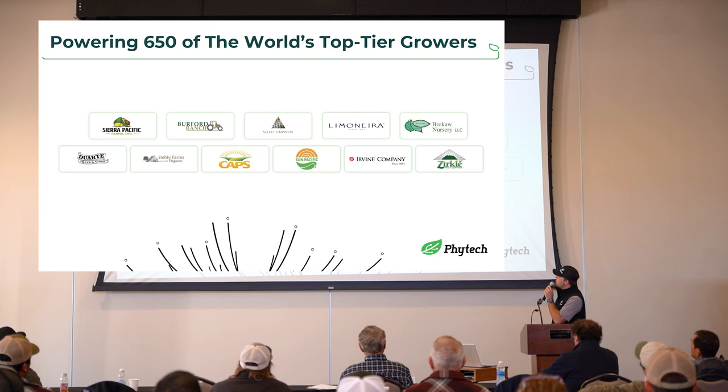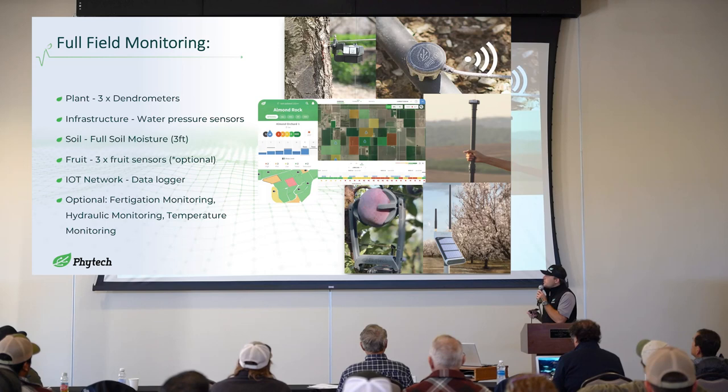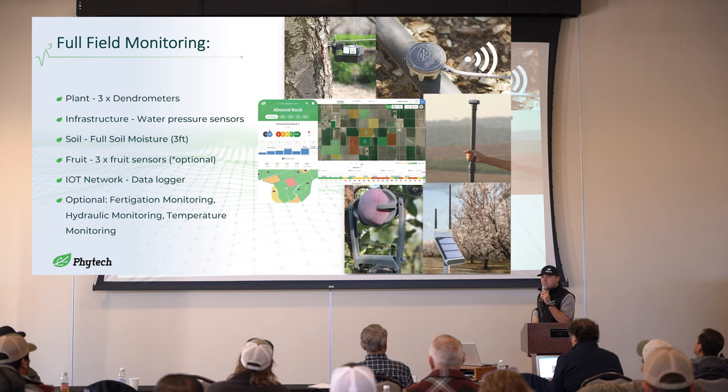One of the largest portions of our service that we can provide you is plant monitoring. So one of our full field monitoring systems is going to consist of three dendrometers. These are going to be placed on the tree at the tree trunk. There's going to be three trees that are selected from an NDVI scan that we can provide to you guys. That's going to show us the most average performing portion of your block.